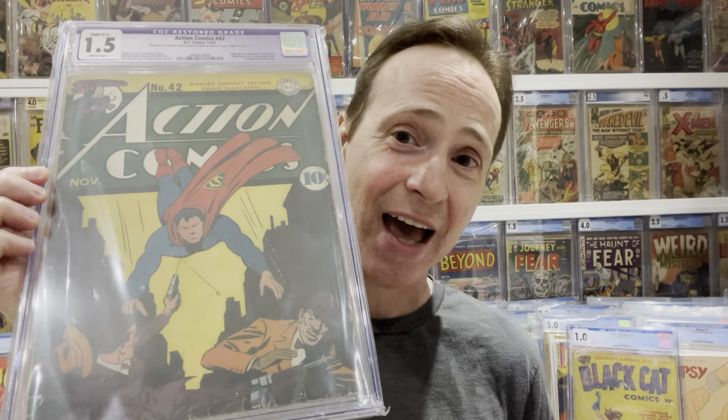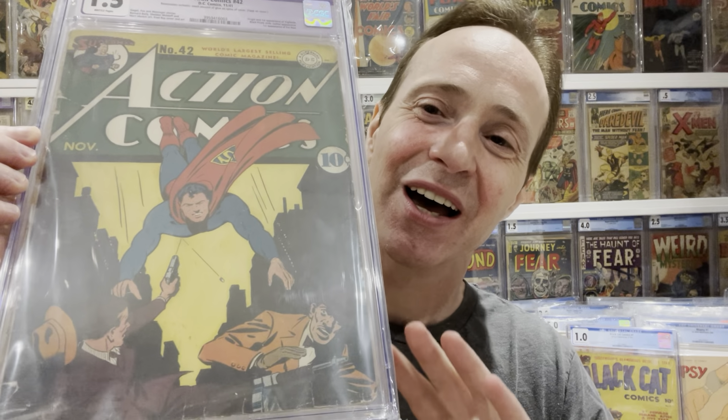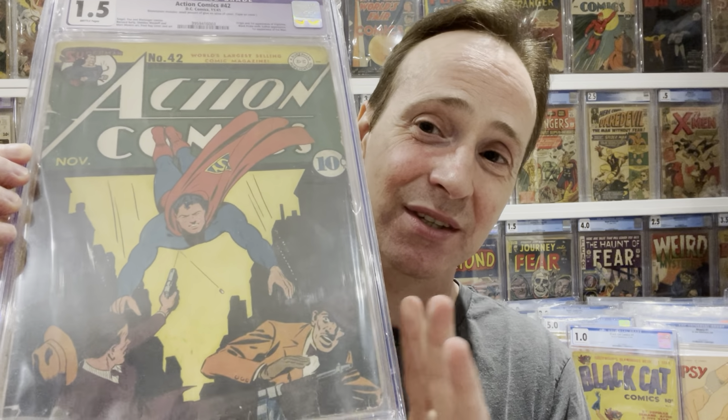This is Action Comics number 42. So early Action Comics, this is the 42nd. I was going to say 42nd appearance of Superman. No, I don't think it is, I'm just joking. But that's not the key for this book. This is Action Comics number 42. I'm going to read it because I have to read it.